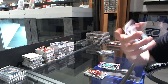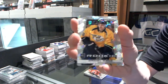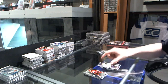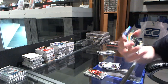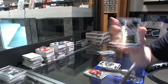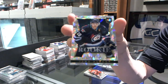We've got a Prism Cracked Ice rookie, Cody Ceci. Prism Cracked Ice rookie, Daniel Bang. And a Select Cracked Ice, Matthew Perreault. Prism Cracked Ice, Jarome Iginla. Select Cracked Ice, Nino Niederreiter. And a Select Cracked Ice rookie, John Albert.